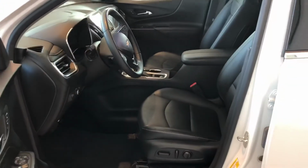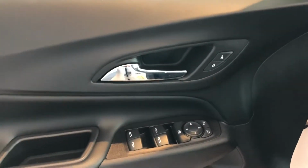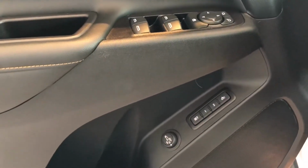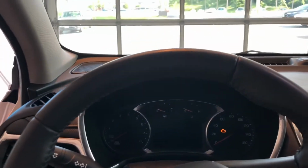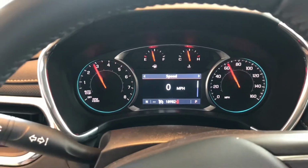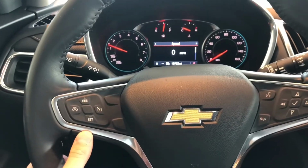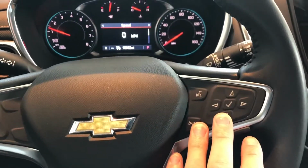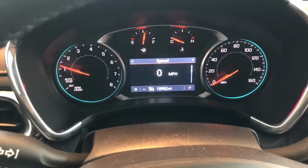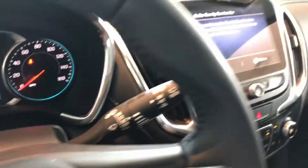Inside, you're gonna be seeing jet black interior with a 10-way power seat with lumbar controls. Controls here, as well as memory seat controls and a power liftgate. 18,982 miles. Cruise control is listed right here, as well as your controls to redo the screen up there is going to be all right here. Wiper stock.